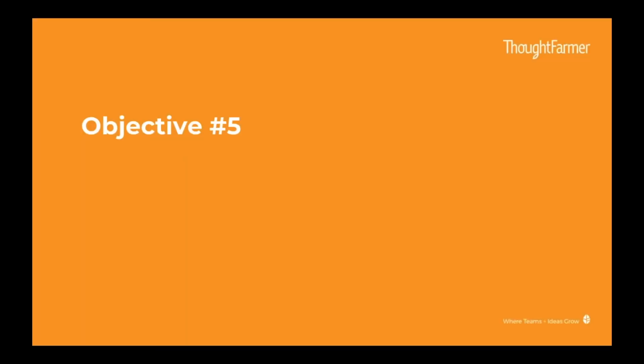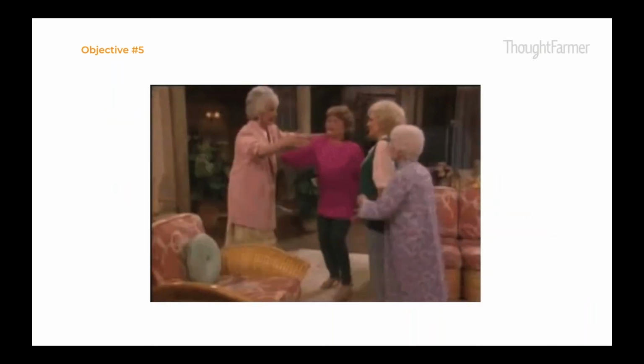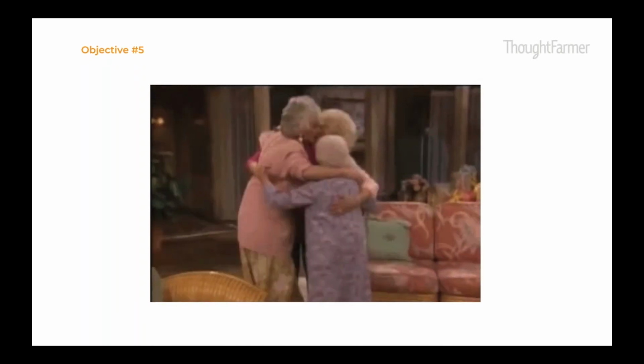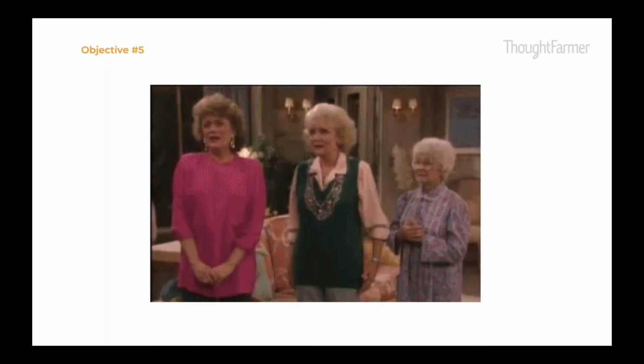All right, last objective number 5. We need to do more to help our staff engage with us and each other. So what you're really looking for is something like this, right? Where your staff are feeling like they're connected with each other. And it's really about having the intranet as a central place for most of your stuff and having staff be able to collaborate on that content and each other.